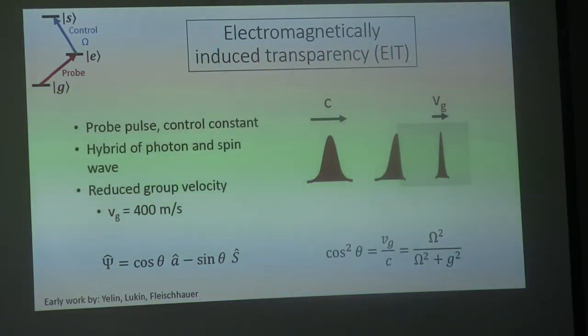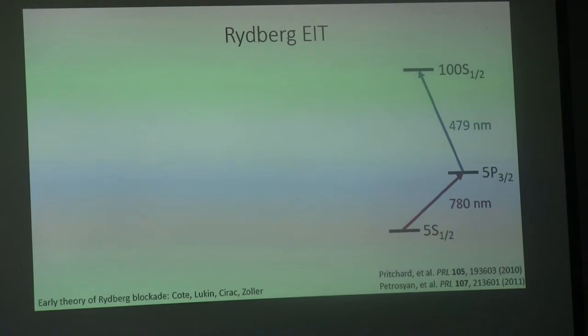The simple way to think of this reduced group velocity is that the photon has a speed of c, the spin wave has a speed of zero, and the polariton's in the middle, depending on how much of the photon part it has and how much of the spin wave part it has. So now, that second ingredient, the Rydberg states, I'm going to add that in. We have our EIT, but now this metastable state is a Rydberg state.